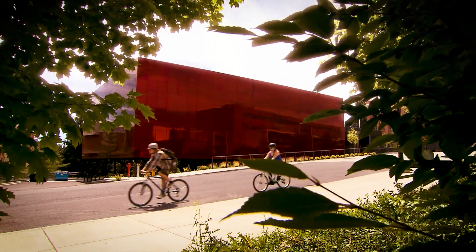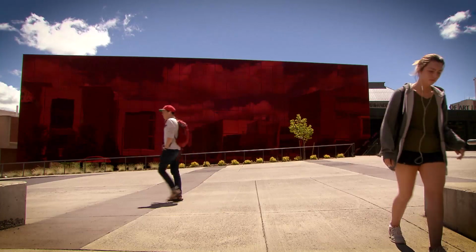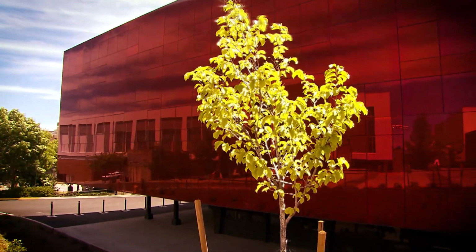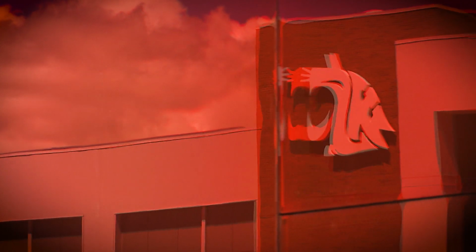We wanted a jewel box. We wanted a shining emblem, because we're literally in the center of campus. We are prime real estate right here. And what could we really do to bring attention and foci to this space? Well, you can't do much more than having a bright red cube that reflects everything around it. Every moment of this building was a thought process that Jim had that not only combined his vision, but every single vision that we had as a staff here at WSU.